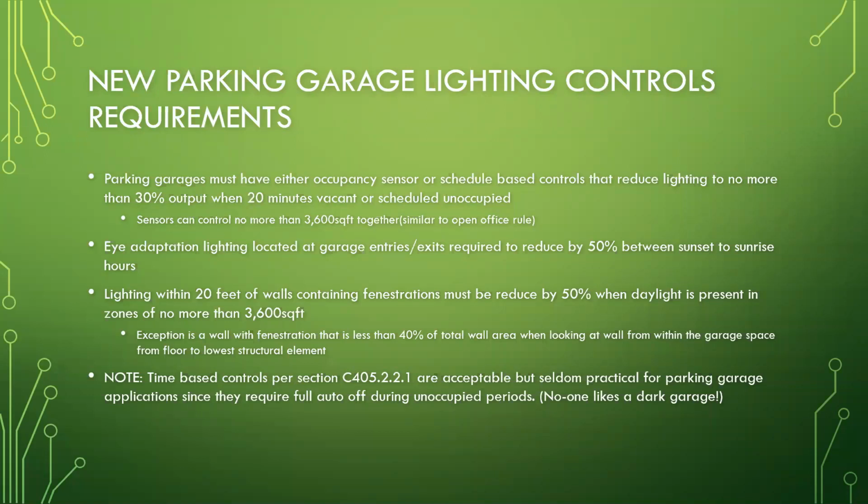You're also going to have daylight controls within 20 feet of your walls in the parking garage if those openings are 40% or greater of the total wall area. They're not really windows, they're completely open, and we'll look at how that's supposed to be calculated, but in most cases, that's going to be the case. Most garages have pretty wide openings on the side. So if those openings exceed 40% of the total wall area in that space, you'll have to daylight harvest that zone 20 feet away from the wall, and at least be able to reduce the lighting loads by 50% if there's adequate daylight for those areas.